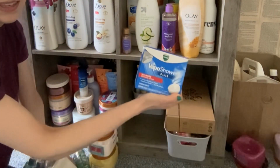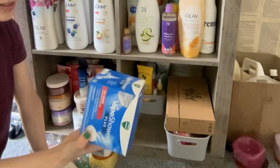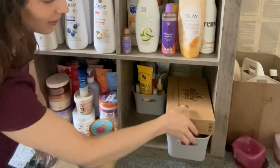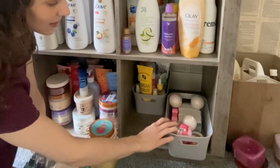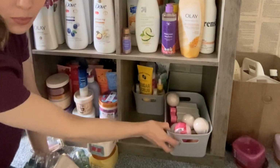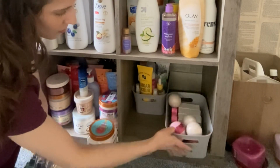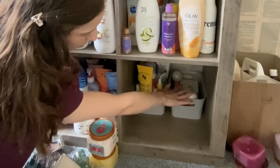So first I've got these like Vapo shower things. I haven't tried them out yet. My husband got them for me. And then some bath bombs. And this is soap and bath bombs, which I didn't realize I only have 3 bars of soap left. So that's a good thing to know. But this is just, like I said, soap and bath bombs. It was just easiest to put them in a little box.